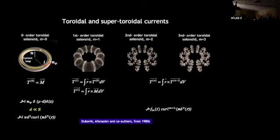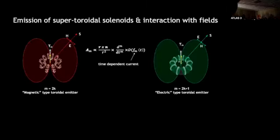So the first toroidal moment is defined as essentially equivalent to the magnetic moment of a current loop. And then toroidal moments of higher order of currents are represented by this formula. So interestingly enough, if you look at a current loop or super-toroidal current loop from a distance, at distances which are much longer than the diameter of this structure, the current can be represented as several applications of the curl operator on the delta function, which simplifies a lot of mathematical computation.